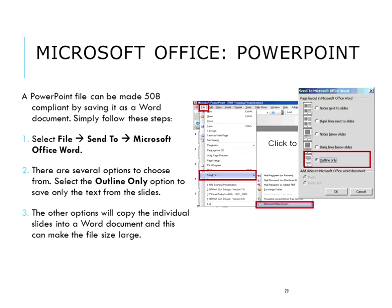So I'm just going to touch briefly on PowerPoint. You can save a PowerPoint as a Word document. You just go to File, send it to Microsoft Word, and then select the outline only option. This is only going to give you the text, and then you can create an accessible document. If you have a lot of pictures on there, you may need to embed them into this outline format if you want to share those.